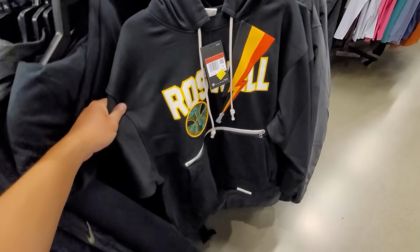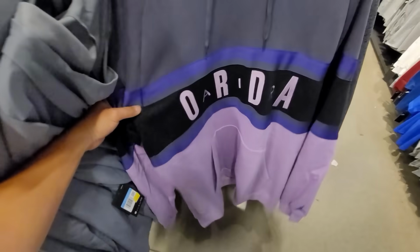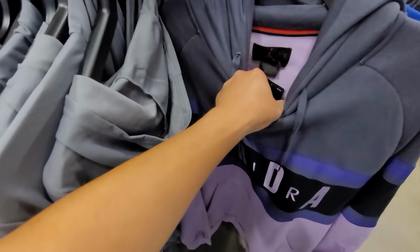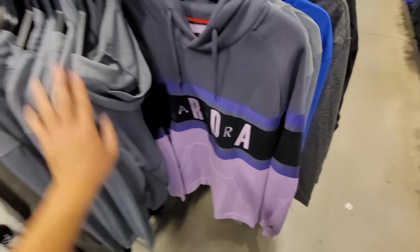Oh, okay, we found these, the kids ones earlier. We got the grown-up ones, $40, normally $120. Oh, this is an interesting colorway. Oh man, this is really weird. Really weird color, double XL. Yeah, these bad boys go for 30 bucks, 30 bucks for this Jordan hoodie.